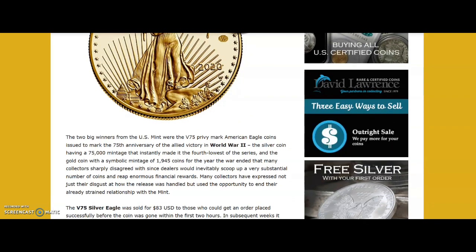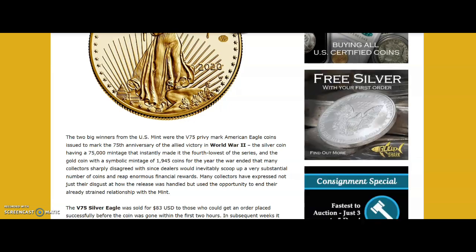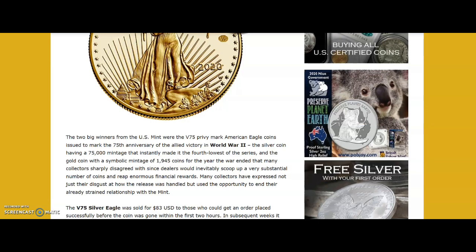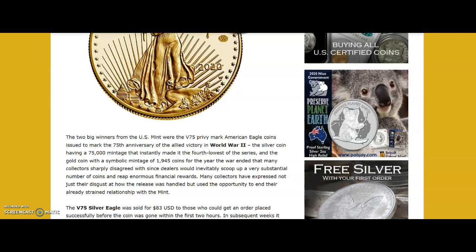The two big winners from the U.S. Mint were the V75 Privy Mark American Eagle coins issued to mark the 75th anniversary of the Allied victory in World War II. The silver coin having a 75,000 mintage that instantly made it the fourth lowest of the series, and the gold coin with a symbolic mintage of 1,945 coins for the year the war ended, that many collectors sharply disagreed with, since dealers would scoop up a very substantial number of coins and reap enormous financial rewards indeed.